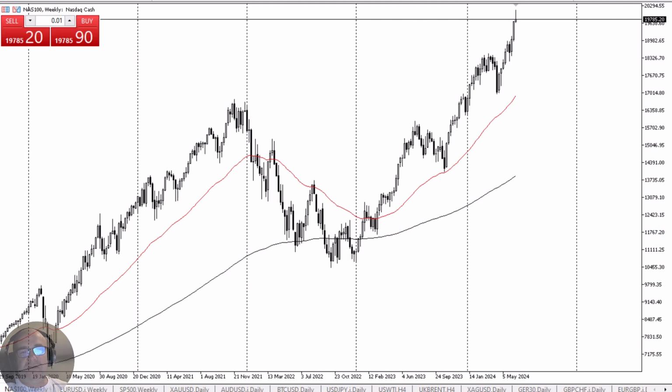That pullback should be thought of as a potential buying opportunity with massive amounts of support at various levels, not the least of which would be the 18,500 level. The 17,000 level below there features a 50-week EMA, so that would be the first technical support level, I believe, on the weekly chart. Either way, this is a market that might be a little overdone, but that's fine.